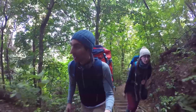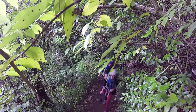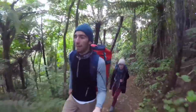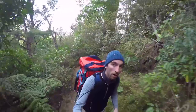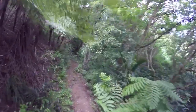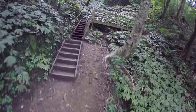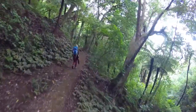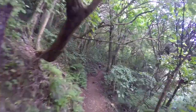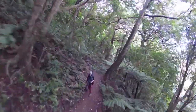So we're hiking up to Whakapipi Lookout on Te Aroha. Pretty much from the get-go, this walk is very steep. Although the walk is only about 45 minutes, it's kind of like an uphill blast. There's a lot of steps and it's kind of steep and there's stumps and branches and roots and all of that, and it's kind of a challenging but fun hike.